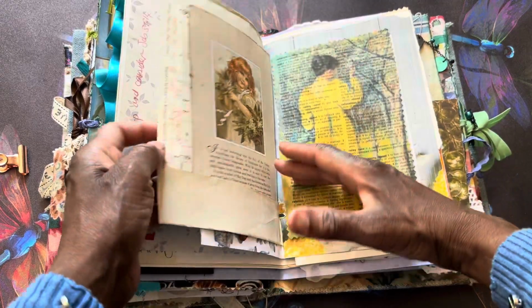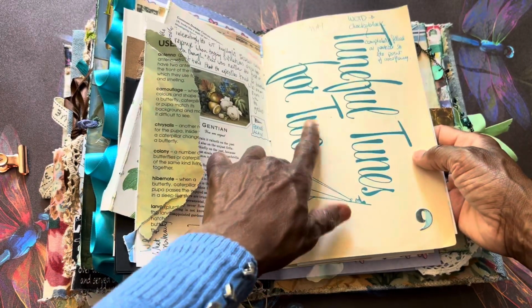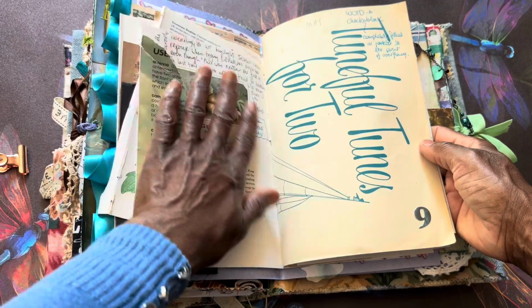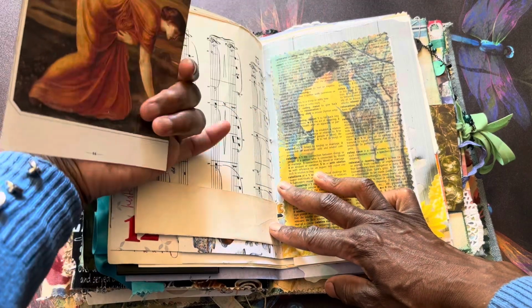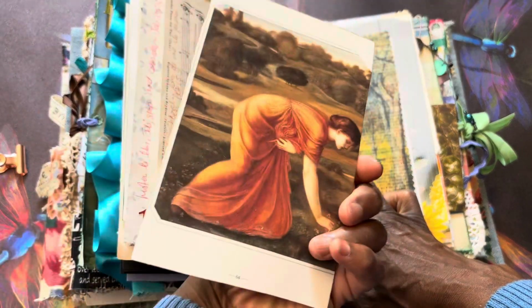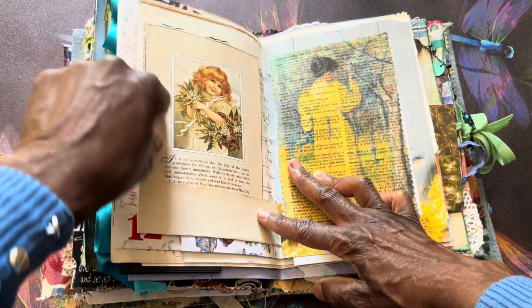And this was from, that's the music sheet from this Tuneful Tunes for Two. And I think I probably picked that up in a charity shop a little while ago. That's the other side of that pocket. Just love that. Isn't that gorgeous? Absolutely adorable. Pop the daily text on the side there.